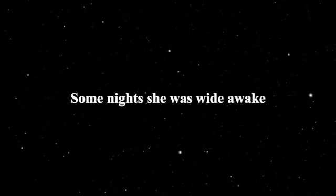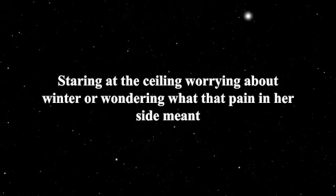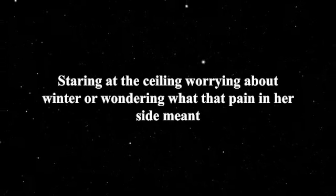Some nights she was wide awake, staring at the ceiling, worrying about winter, or wondering what that pain in her side meant. But she still lay down, still pulled the blanket over her, still faced the same direction, still closed her eyes, still let the pattern do its work. No judgment, no pressure, just a familiar path, walked in the dark.